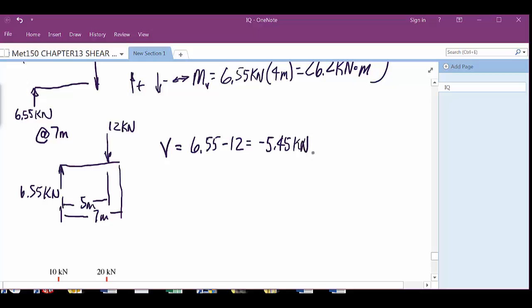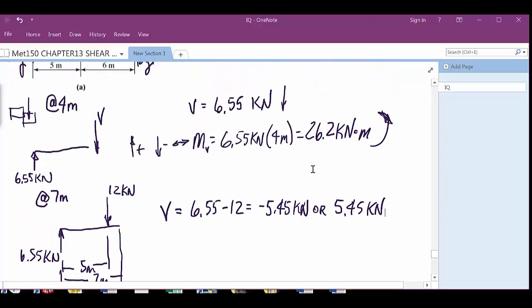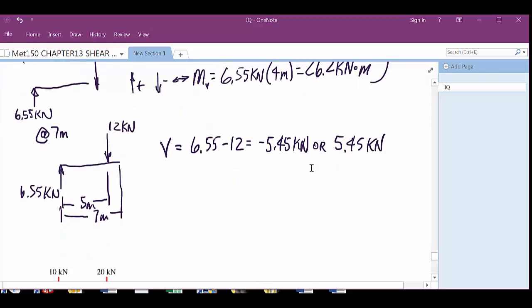5.45 kilonewtons. Now this time the shear is negative. We had said it was going down before, right? So this time, in other words, this one is beating it, so it's pushing this thing back down. So this is resisting it up. So the shear is actually going up this time. It's a negative value. So since it's a negative value, your internal shear is going up.